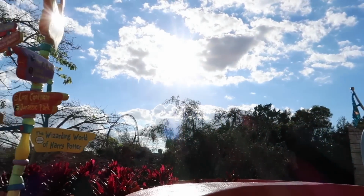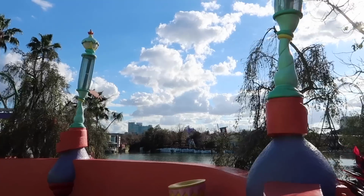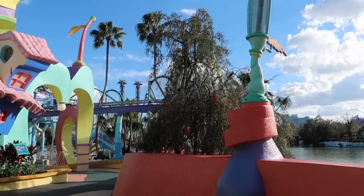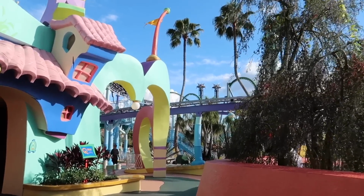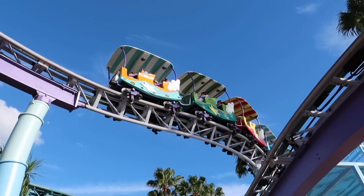All right, we're gonna head back to the front of the park because there is some more we want to see today. And I know that it's been kind of cool for Florida lately. The weather's been kind of cool, but it is warm today. I'd go so far to say it's hot.